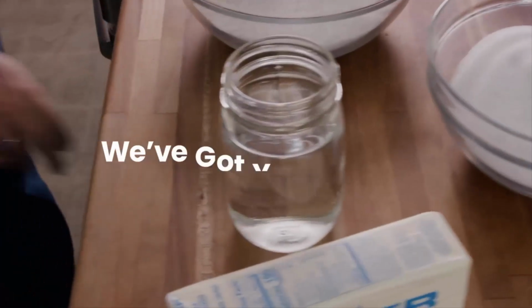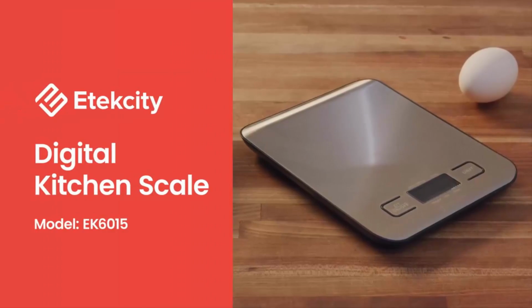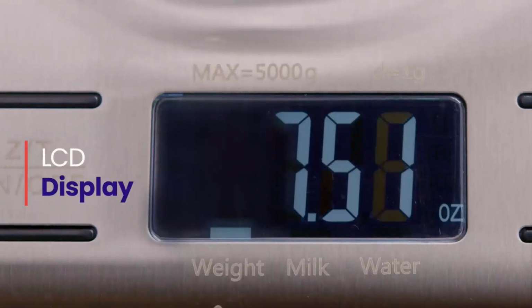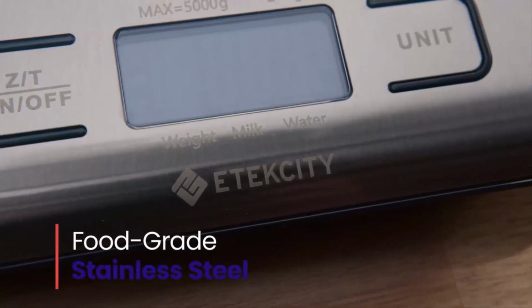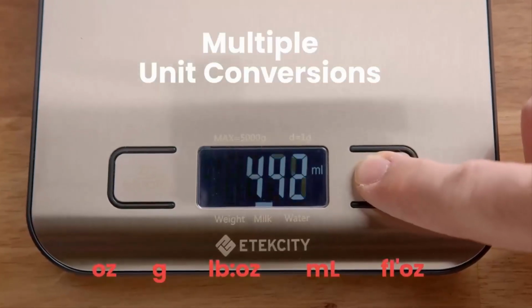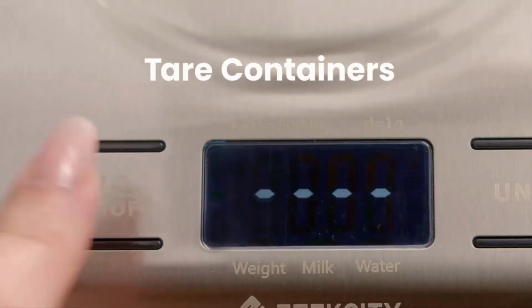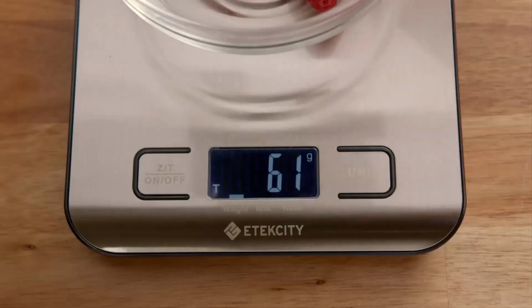One of the best things about the Etekcity food kitchen scale is its accuracy. This scale can weigh up to 11 pounds in 1-gram increments, which makes it perfect for precise measurements of everything from ingredients to portions. With the ability to accurately measure your food, you can rest assured that you are getting consistent and reliable results every time you use the scale.